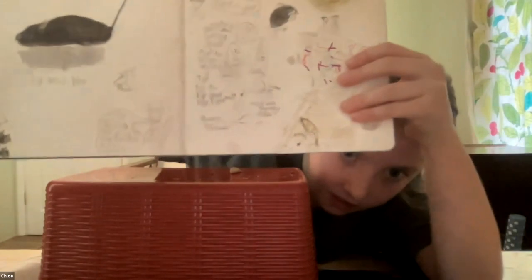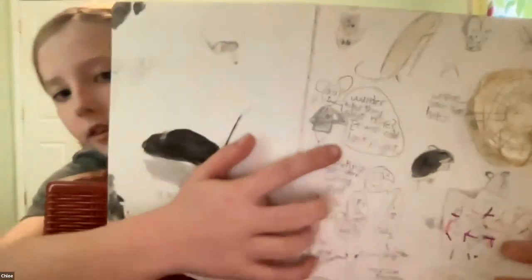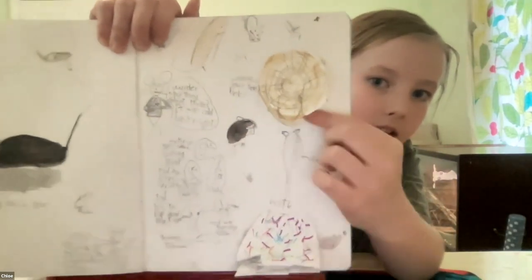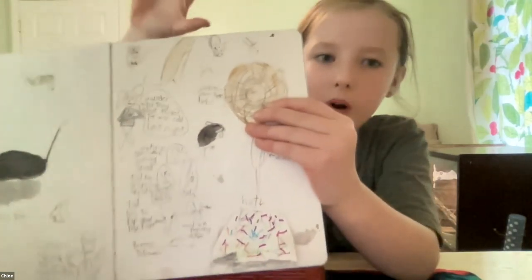So there's Nickel, and Penny was underneath him, her. And then this one was of Nickel, and she was in the wheel. And then this is a little cartoon character that I made up to help me ask questions better. And that's of Nickel eating. And that's of Penny up against a wall.